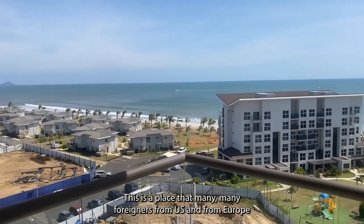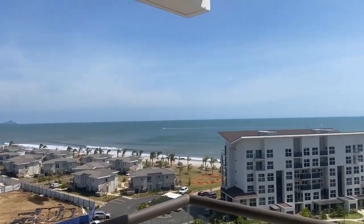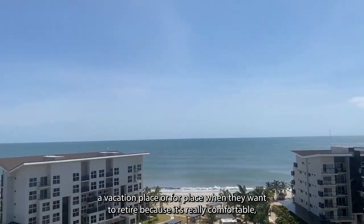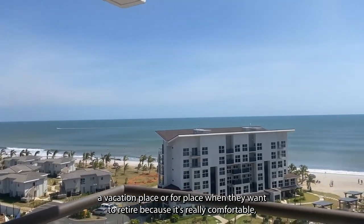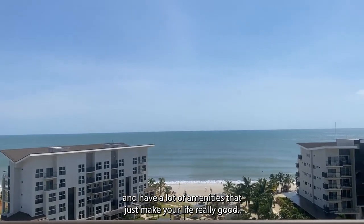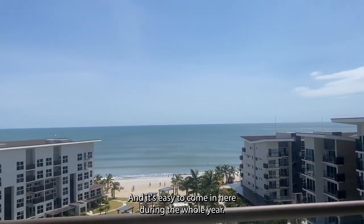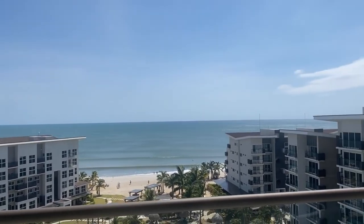This is a place that many foreigners from the US and Europe decide to use as a vacation place or a place to retire. Because it's really comfortable, it's safe, and has a lot of amenities that make your life really good, and it's easy to come here during the whole year. So many people love this project.